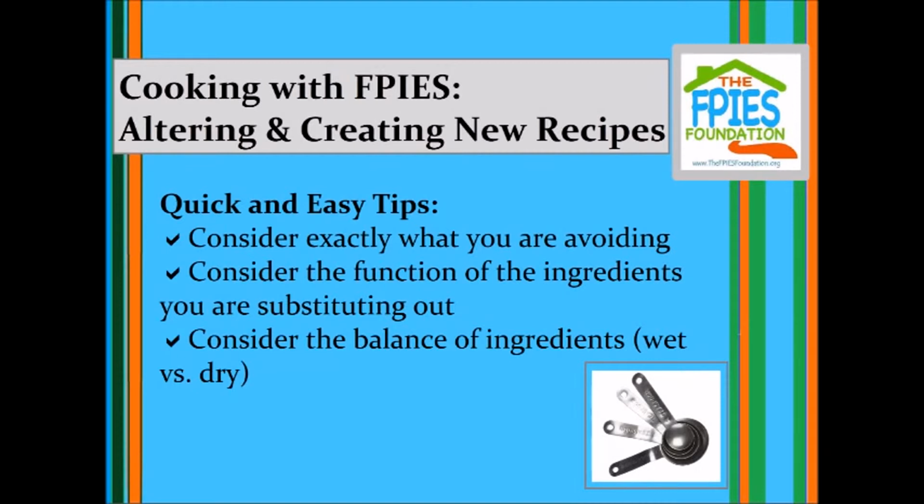Once you become more familiar with the ingredients available to you, you will understand the functionality of these foods and how flexible each is in terms of baking and cooking. Starting with basic cookie, muffin, and even cake recipes can be a really great way to learn about how each recipe works. When you're first starting out, it might be helpful to first prepare the recipe as written, and then have someone who the ingredients are safe for taste this recipe.